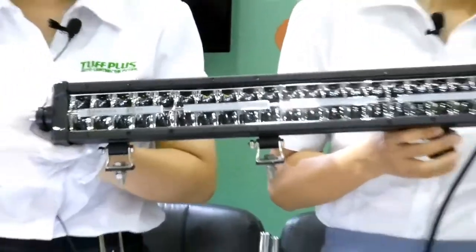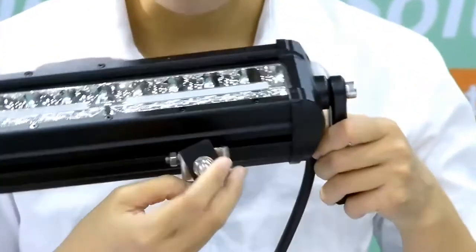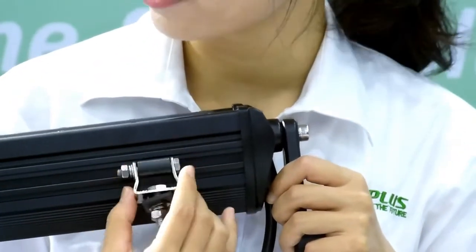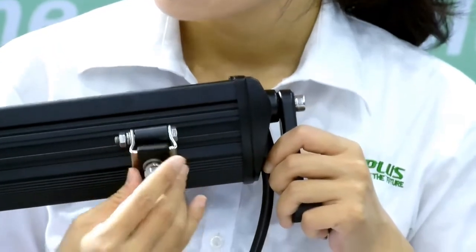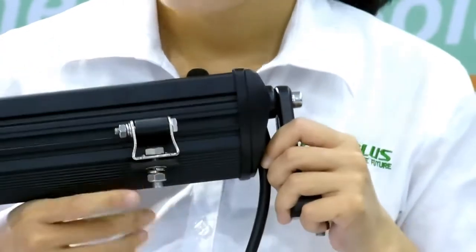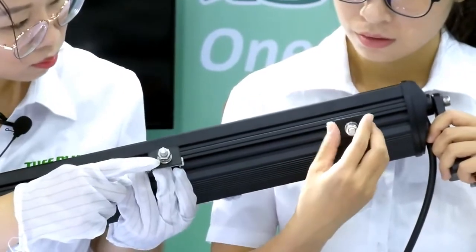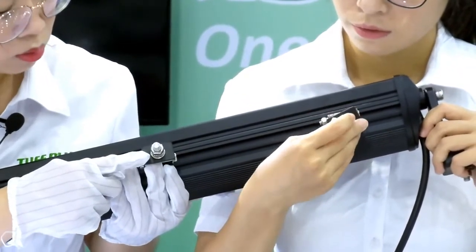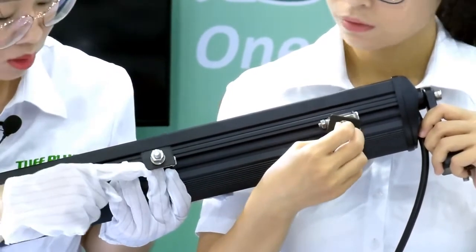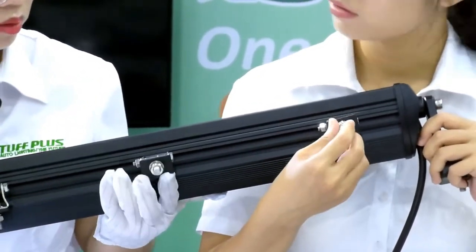And you can see that this light has the side bracket and also the bottom bracket. This bottom bracket uses stainless steel 304 material, so it can resist corrosion. We have this silica for water. I think it cannot spray your car when you insert this lamp. Yes, it's mainly for the vibration.